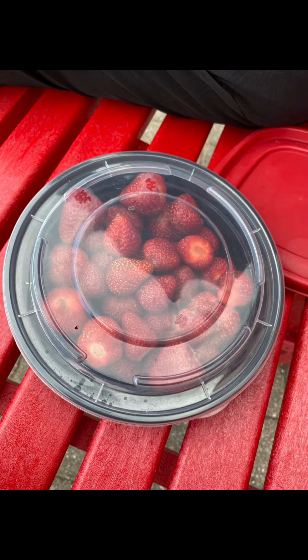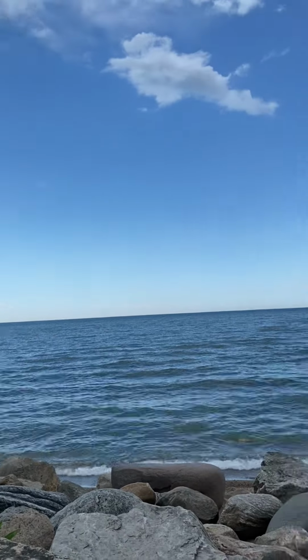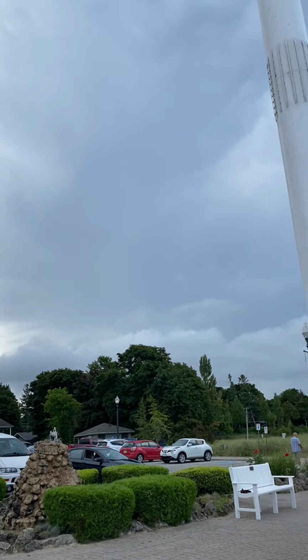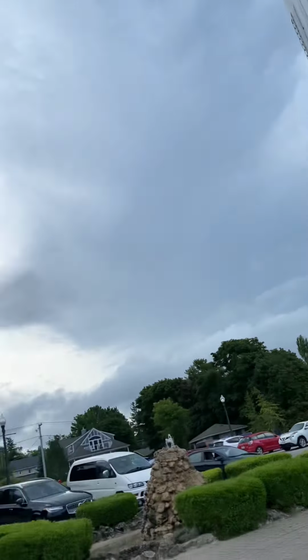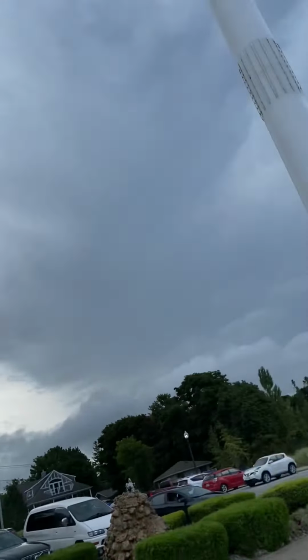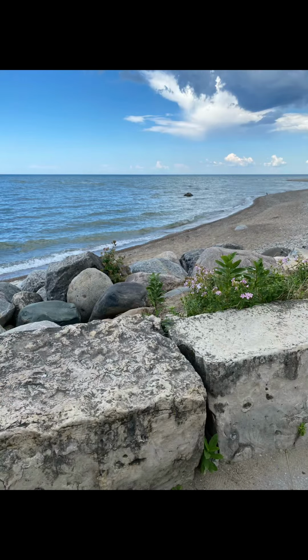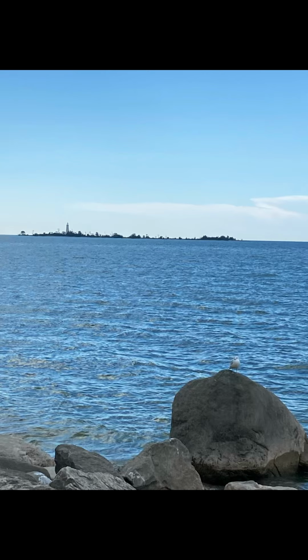We ate some strawberries and some pastry, and this was in Southampton. We stopped here, and it was pretty clear in front of us, as in the skies, but around, it's pretty gloomy. South Baymouth is a place on the actual island, Manitoulin. That is not the island there. That's a different small island with a nice lighthouse.